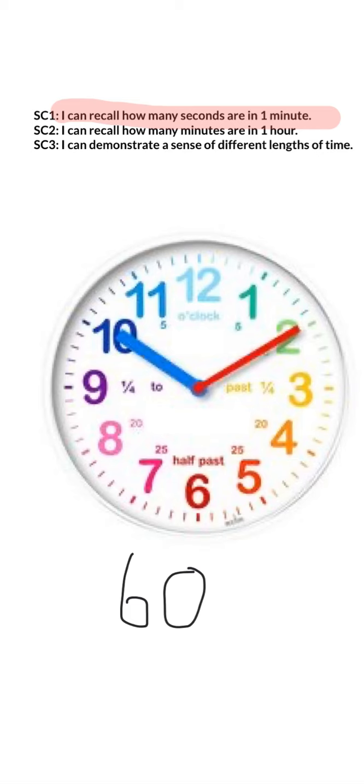Now it's exactly the same as seconds because it's the same clock, it's almost the same number line that is measuring two things. It's measuring the seconds. So the second hand will be measuring the seconds, and each of these lines represents 1.